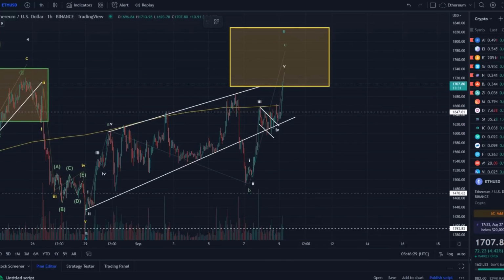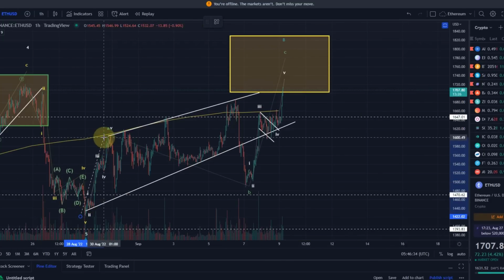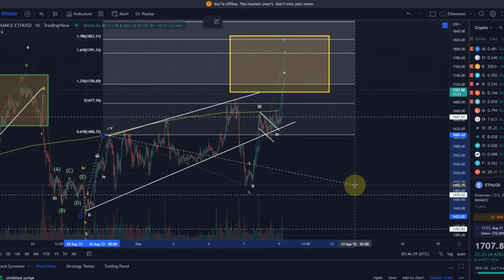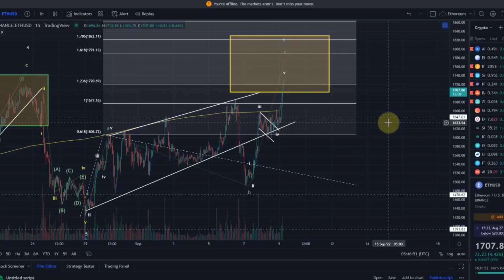So if we only look at the particular targets now in this video, there are a few ways to measure that. First one is to take the wave A high here, add it to the beginning of the wave C. Then we get a target of the 1.618 extension at 1791. 1791 is a key target that I'm going to highlight here on the chart, so that we've got that captured. For some reason the Wi-Fi is breaking down here at the moment, but okay, we can just carry on like that. 1791 is one of the key targets.